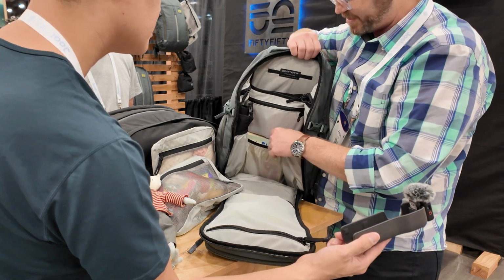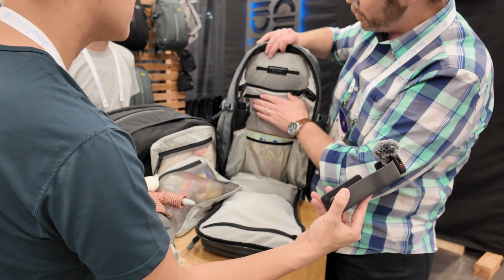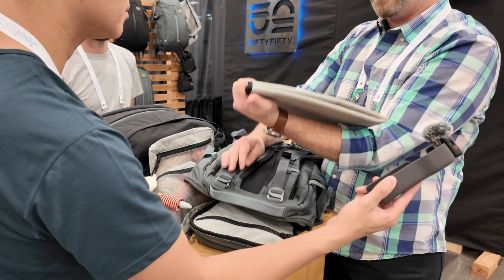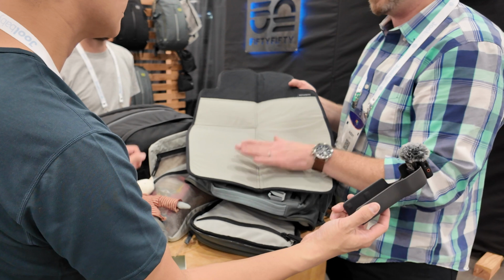Big water bottle pockets on the inside in case you've got a big Yeti bottle or something like that that you want to keep in the bag. And then here, this is a combination of a laptop sleeve, but it also holds the changing pad. All of our bags come with a changing pad. And we built this changing pad because we thought that the changing pads kids were getting weren't good enough, basically.